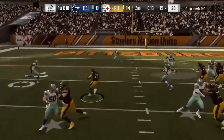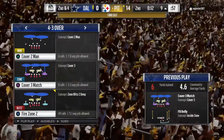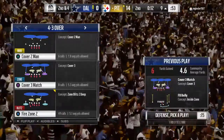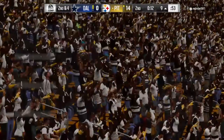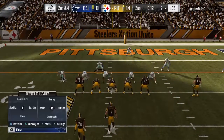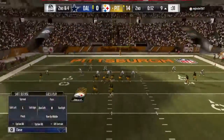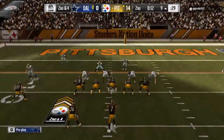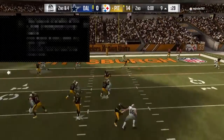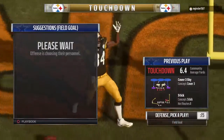Now Roethlisberger going to hand to Bell. And able to push his way forward here for a good little gain. Now before this second down play, we'll get whistles and a timeout, as they'll stop the clock with 12 seconds to go in this first half. Now Roethlisberger to throw on second down. And he's going to take it in for a Steeler touchdown.